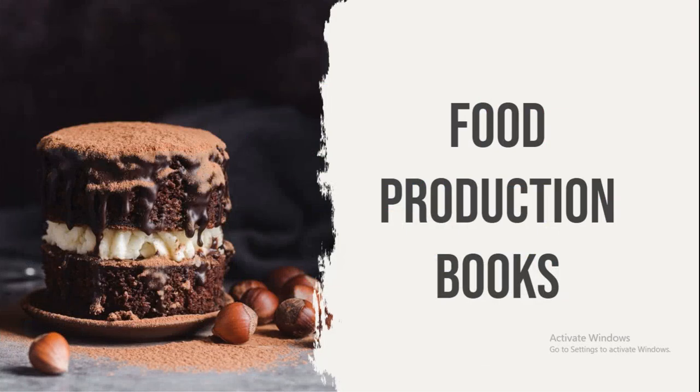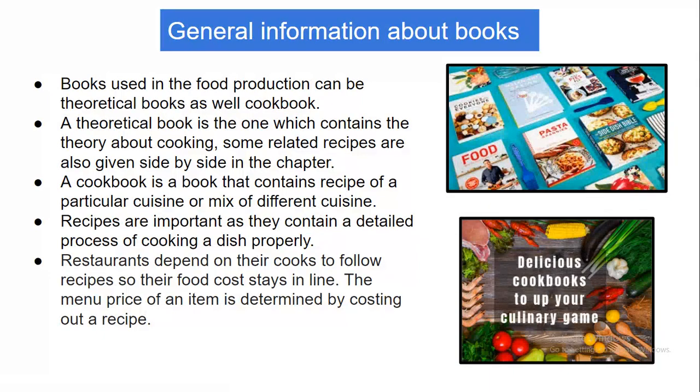Hello friends, so today we're going to discuss some of the important food production books. So let's get started. First we're going to discuss some general information about the books.